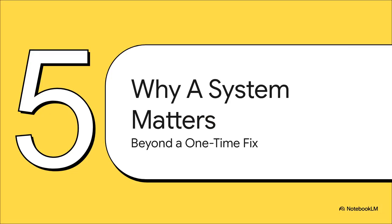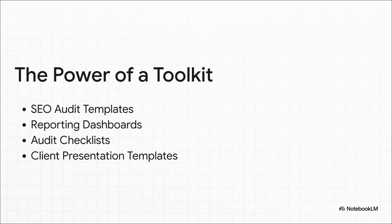And finally, let's talk about why having a system for all this is so critical. Because this is about so much more than just a one-time fix. This right here, this is what turns a one-off project into a powerful, repeatable process. When you have a toolkit with templates, checklists, and dashboards, you can consistently monitor and improve your website's health over the long haul, without having to start from scratch every single time.